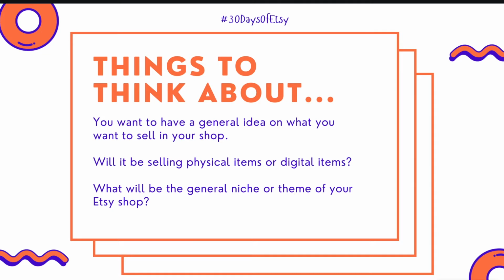Okay, so as it says here, you want to have a general idea on what you want to sell in your shop. So you just want to have a general idea of what kind of niche you're going to be in or what theme your shop is going to be, right? Because a handmade clothing store for children is going to be completely different to a store that sells digital products, for example. So similar to the store that I have. A clothing store will actually be shipping the items out physically. But for a digital products shop, you're not going to be having any shipping costs involved, as the file gets sent directly to the customer as soon as they purchase the item.